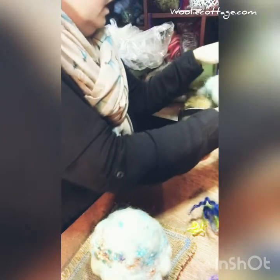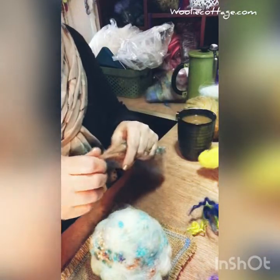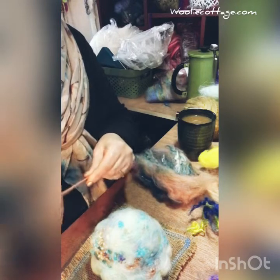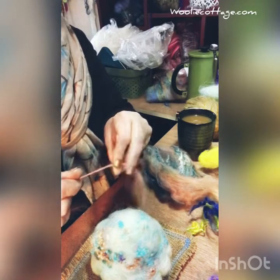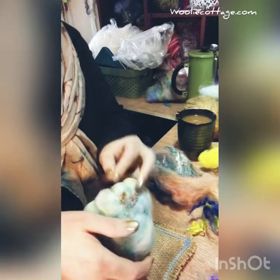So the next bit I want to do is find some contrasting colours. Actually, I have a bat over here and I'm going to use some of this fiber here. So have a rummage through what you've got if you want to use a contrasting fiber to do this next bit. I want to just twizzle it around and I'm going to use this to define my little gaps.